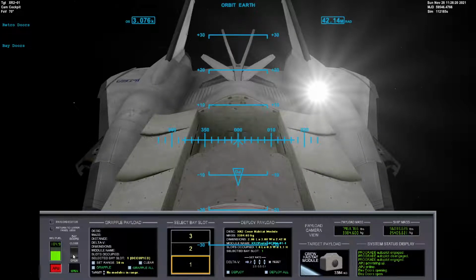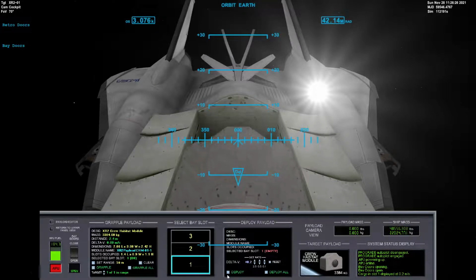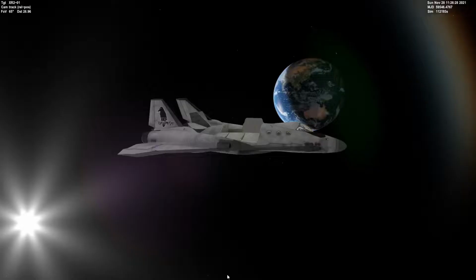Okay. Are you ready? Sige. 3, 2, 1, deploy. Deployed. Payload deployed. Rotation Translation. Let's push away from the satellite para to steer clear. So atras, forward tayo ng konti. Atras tayo, atras.